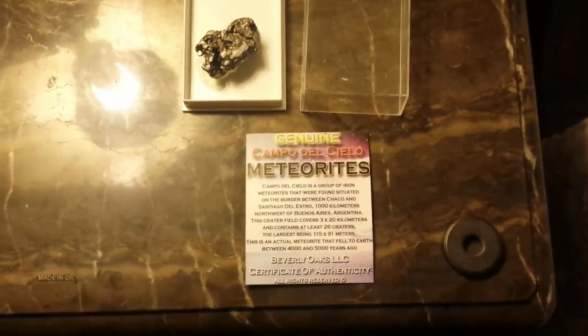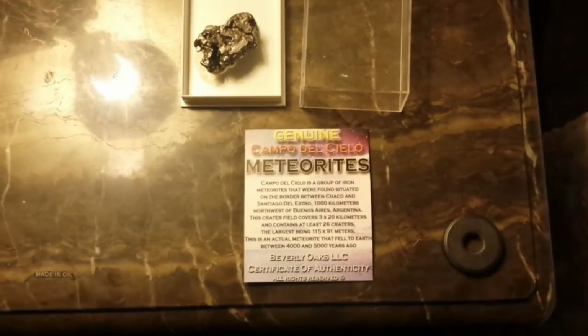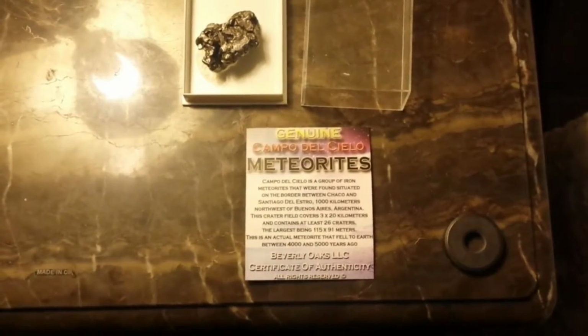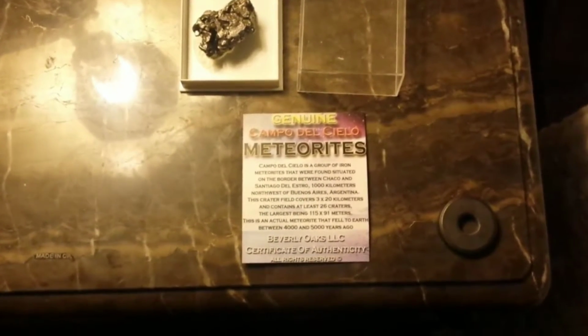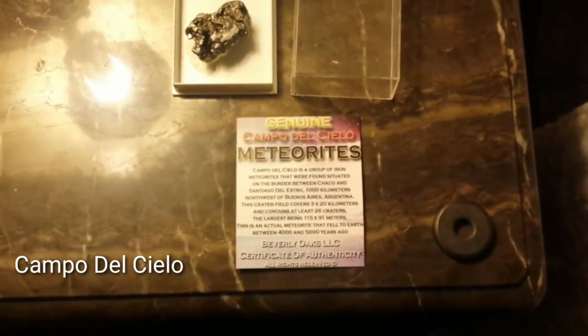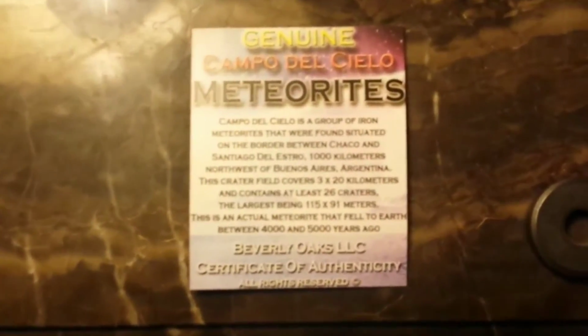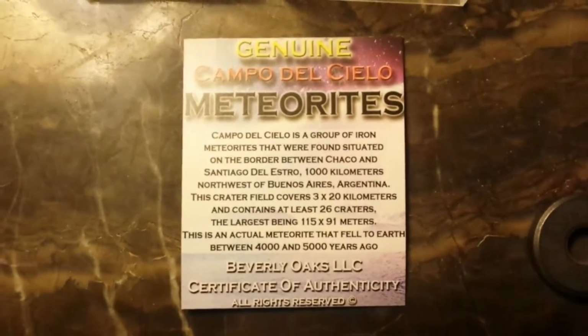I bought these meteorites like 2 years ago, I believe, or maybe 3 years ago, but I haven't made a video of it. It's called Campo del Cielo Meteorites. Let's focus a little bit.